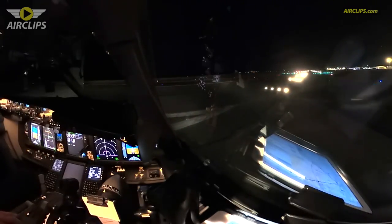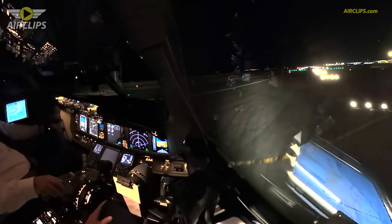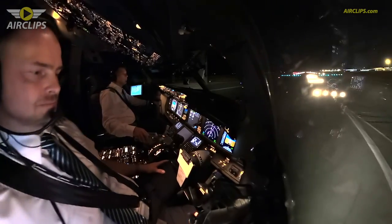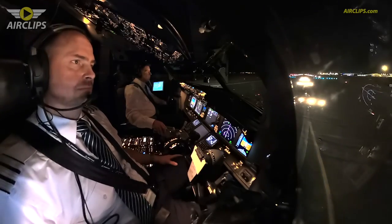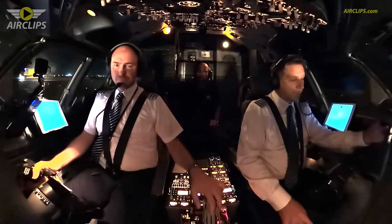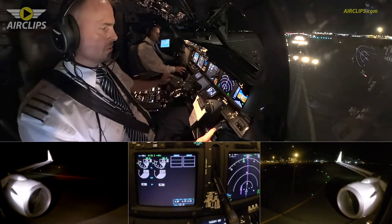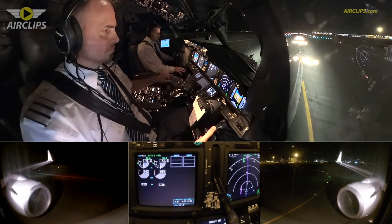It's easier, isn't it, with lights. So, 222. You have control? I have control. Runway 22, clear for takeoff, wind 230 at 8 knots. Cleared for takeoff, runway 22, TUI Jet 553. Okay, ready? Can you switch on the landing lights, please? Ready? Ready.